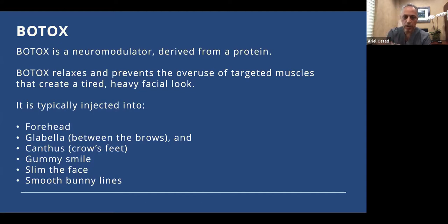So typically, Botox is injected into the forehead to smooth out forehead lines, and the glabella, which is the area between the eyebrows that's responsible for frown lines. We inject it into the canthus, which is basically the area in the corners of the eyes, the crow's feet area, to smooth that area. We can also help patients using Botox in more advanced areas.